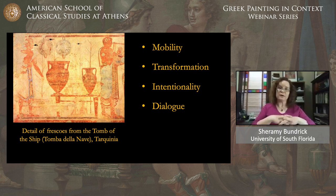And then we will turn to three specific case studies that I believe exemplify this dynamic and look at those more closely in terms of context in the archaeological sense and in terms of find spot, and context in the historical sense in terms of customs and other sorts of issues.